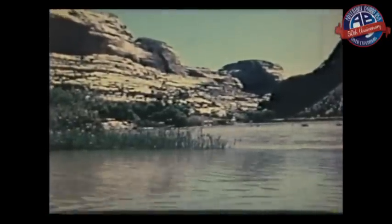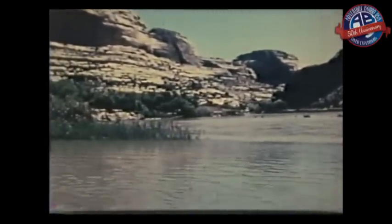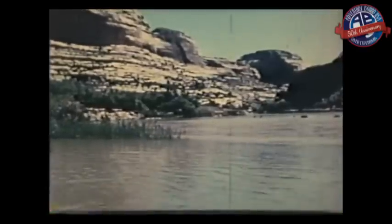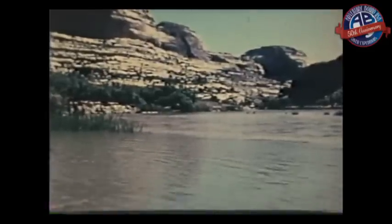Here we are again at the meeting place, the Green and Yampa Rivers. The warmer water of the Yampa River flows into the cool water of the Green beneath the shadows of Steamboat Rock.